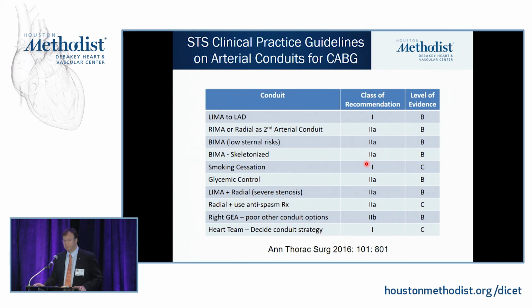So just real quickly, this is the last one. The STS clinical practice guidelines recently came out in 2016, and showed a LIMA to LAD has a class 1 recommendation with level of evidence B. Using a RIMA or radial as a second arterial conduit has a class 2A recommendation. And using the BIMA with low surgical risk, low sternal risk, or using the BIMA skeletonized has a class 2A indication.